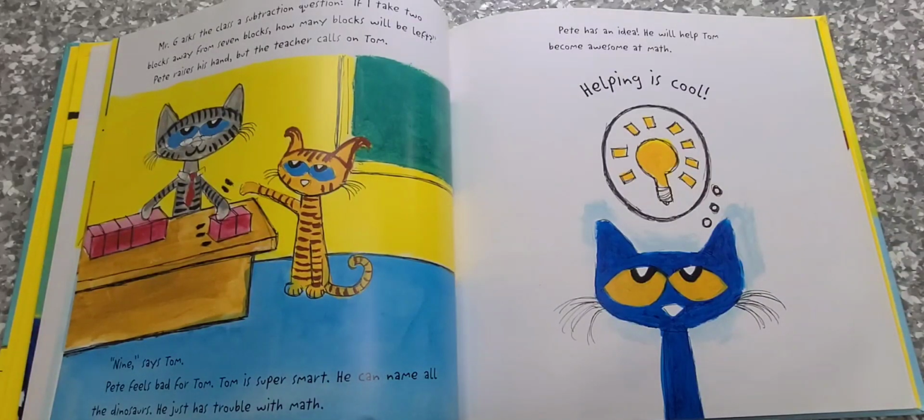Mr. G asks the class a subtraction question. If I take 2 blocks away from 7 blocks, how many blocks will be left? Pete raises his hand. Ooh, ooh, ooh, ooh. But the teacher calls on Tom. 9, says Tom. Pete feels bad for Tom.